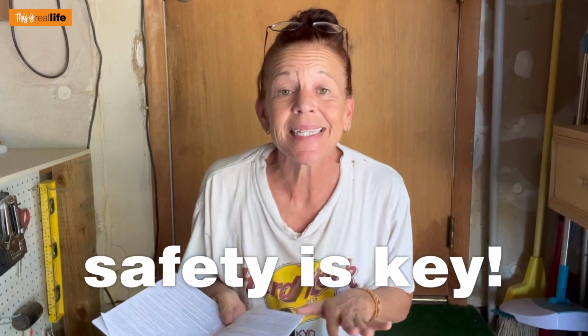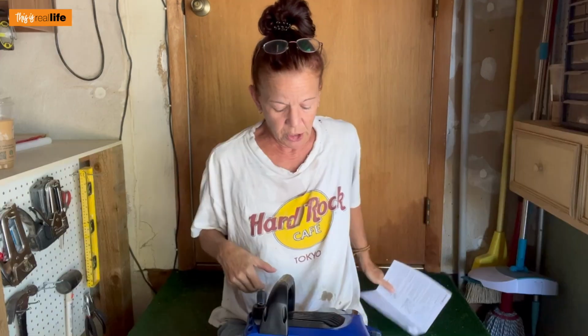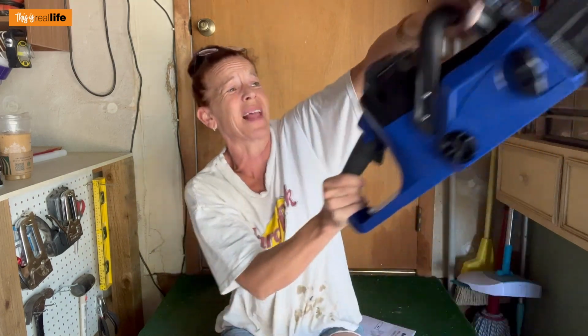But before we do that, safety is key. This is a chainsaw. There are operation instructions. It says we're supposed to grip the chainsaw firmly. Hold the saw firmly in both hands when the unit is running. Do not overreach. So they don't want us to be standing here and go, there's a limb, it's right there, and then try to go like this.